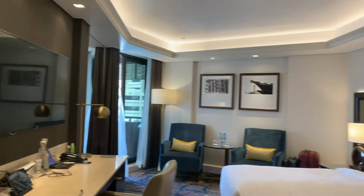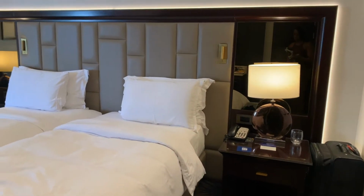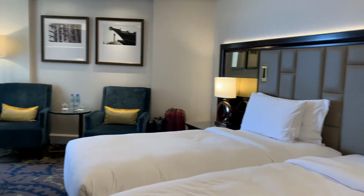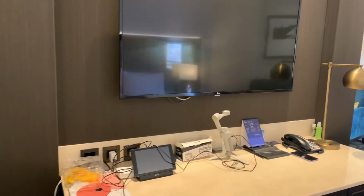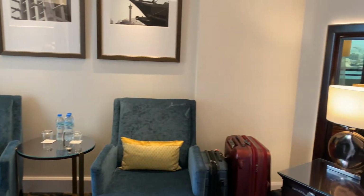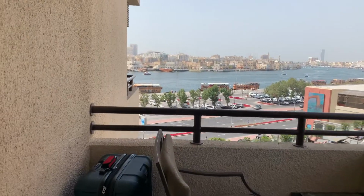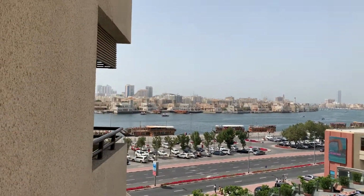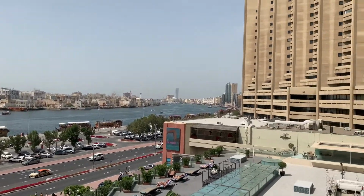And here's the actual room. In the room, the beds are pretty tiny. Like I felt like if I rolled slightly, I would fall off this bed. But of course, you can always get a king size bed if you would like. There's lots of space. I like that there are international outlets, which is typical in hotel rooms. And the nicest thing was obviously the view of Deira Creek. It was beautiful.